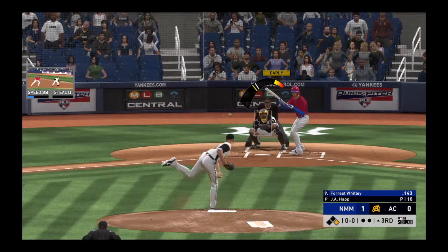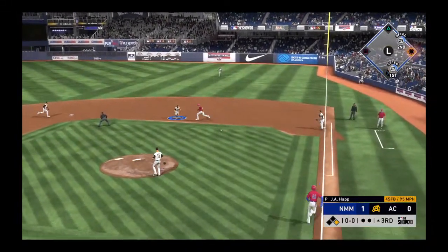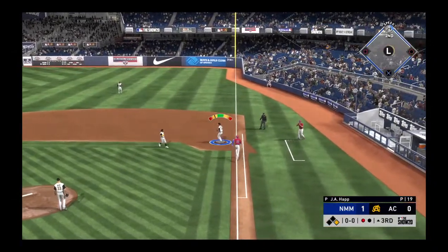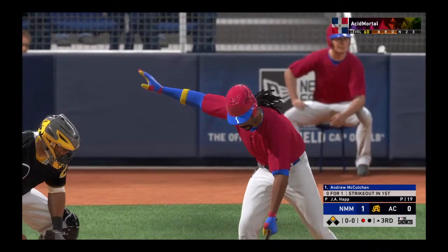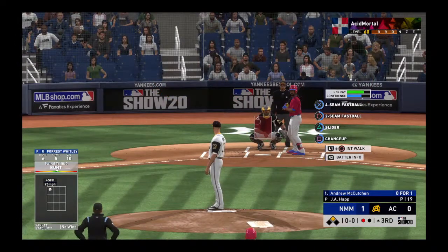To the plate now, Forrest Whitley. And they indeed have the pitcher bunting here as he gets this one down. Only plays to first, so the pitcher does his job as it's a successful sacrifice.